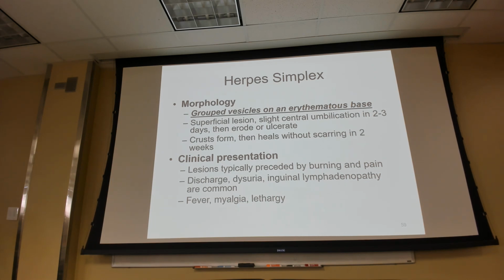Lesions are there, but prior to that, you do have some of the burning and the pain letting you know that it's on its way. Discharge, dysuria, lymphadenopathy are also common, as well as fever, myalgia, and lethargy.